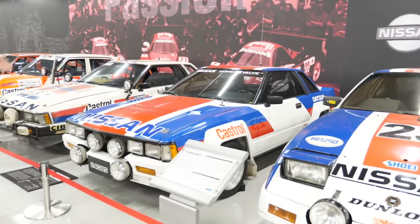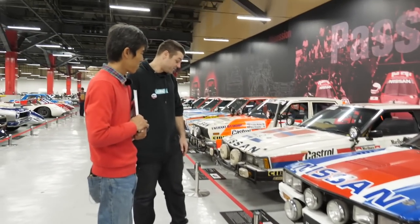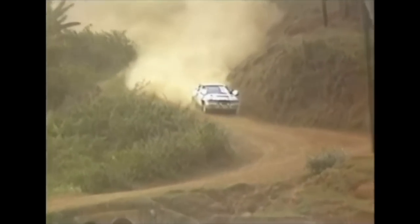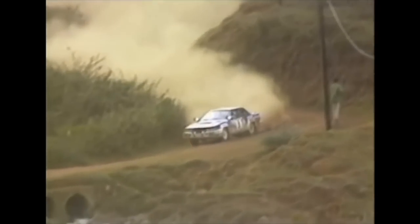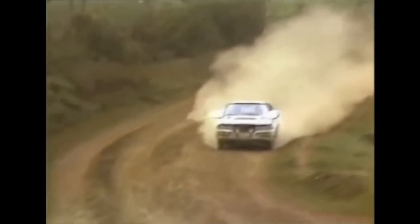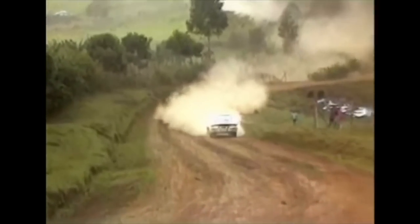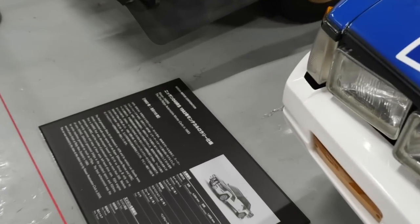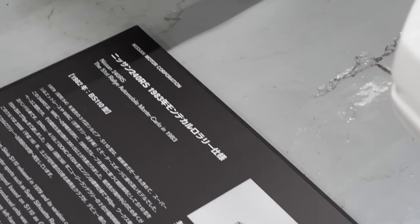What's so special about this car here? This is actually a Nissan Silvia S12, but it's a 240 RS rally car, and it uses the F24 engine, which was only used in this vehicle. It's crazy. 2.4 litre NA engine in the early 80s, pushing out 240 horsepower. It was rear-wheel drive. It wasn't the most successful rally car of the period, but it's just incredible.